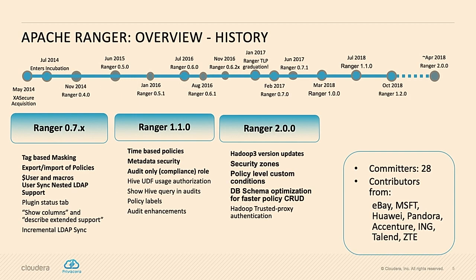So about 5 years back, XA Secure was acquired by Hortonworks, and then Ranger entered incubation at Apache in July 2014. About 2.5 years later, after multiple releases, Ranger became a top-level project, and that in Apache speak is a graduation. We have made a bunch of releases since then, and now we are planning to make one more release in about 1 month. This is Ranger 2.0.